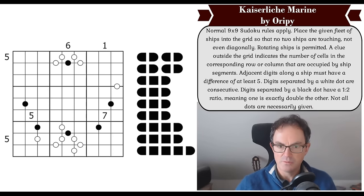And then we've got crocky dots. Digits separated by a white dot are consecutive. So we have, actually, a fair sprinkling of those around the grid. So imagine this square here was a two. This would have to be a one or a three in order to be consecutive with two. Digits separated by a black dot have a 1-to-2 ratio, meaning one is exactly double the other. So if this was a two, this could be a four, because four is double two, or a one, because two is double one.